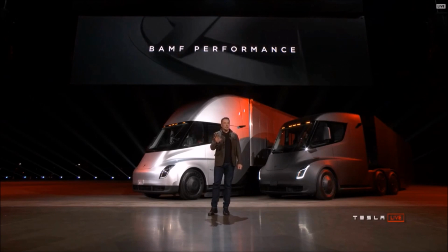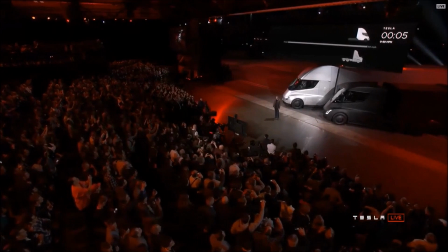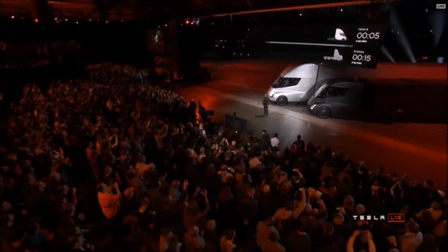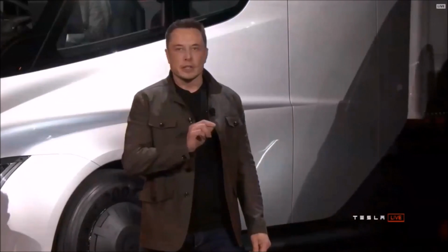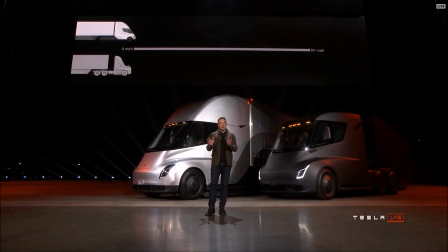Let's show what it's like to be in a Tesla truck. This is real time. So that's the Tesla Semi. It will go 0 to 60 in 5 seconds. So that's by itself or with a trailer.